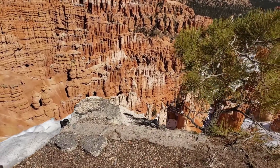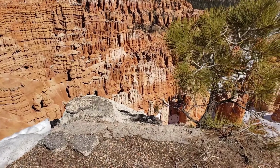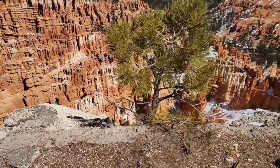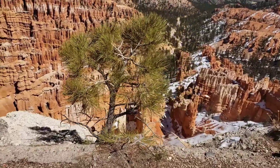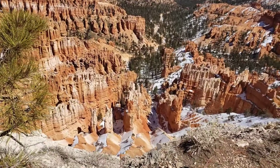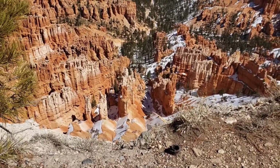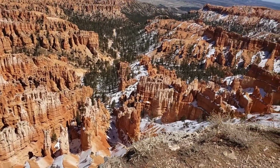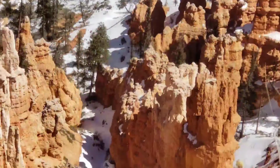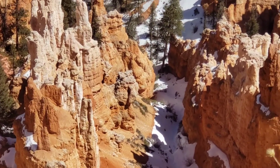That's how far these spires plummet, a good distance down below. See this one right here? That one. I'm going to expand, make an adjustment so you will see. That's how big it is right now.